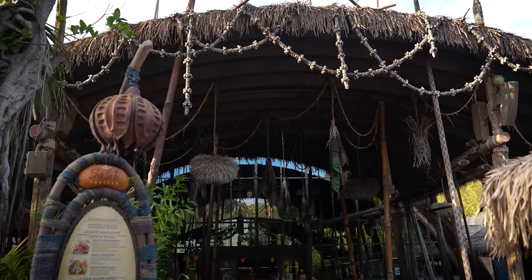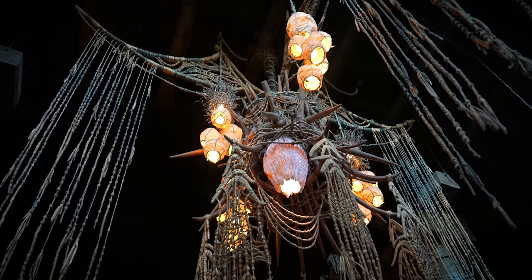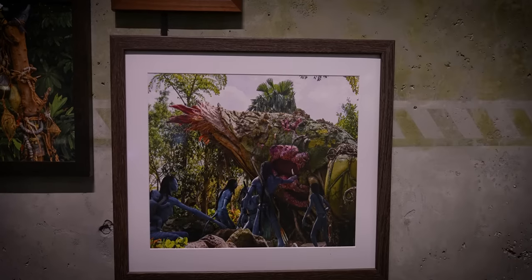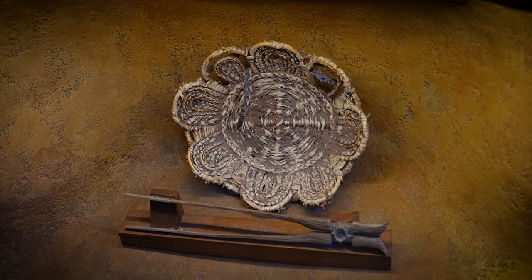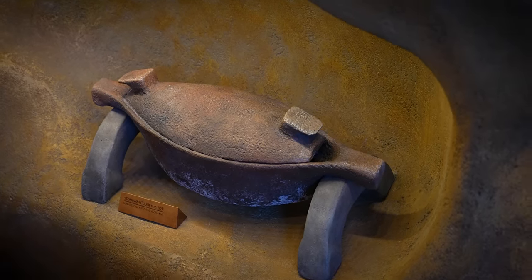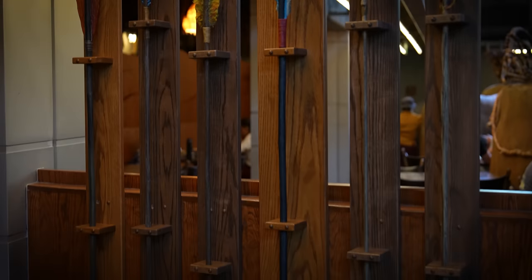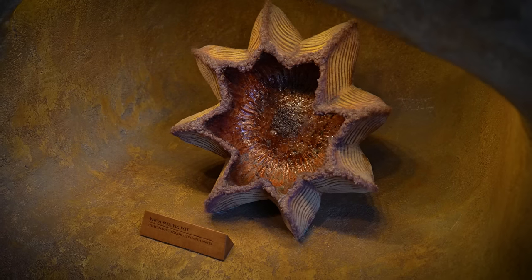Next up, we're going to Satu'li Canteen, which is the main dining room here in Pandora. And this used to be the mess hall operated by the RDA. It's been abandoned for many years. And of course, the Alpha Centauri expeditions have come in and turned it into a restaurant for us Earth folk visiting. It's cool, on display they have some of the Na'vi tools, including the spears that they use to kill stuff. Even this mixing bowl that looks very impractical, if you ask me.